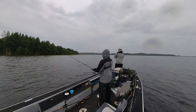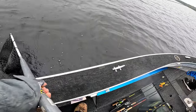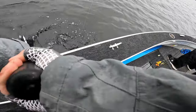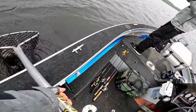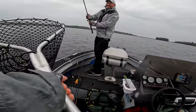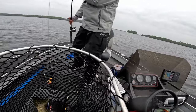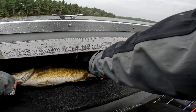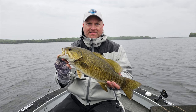This is pretty good. Muskie? It's a pretty good one. Oh, my God. Yeah. Get into the net. There you are. Come here. Get him in the net. Oh, fatty. That's our biggest one yet. Holy Christ. 19? And 19. There you go. Hold them for your picture.